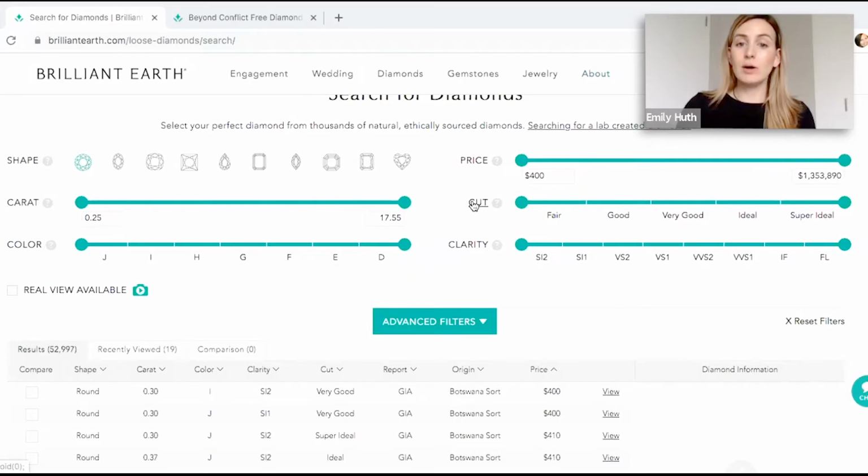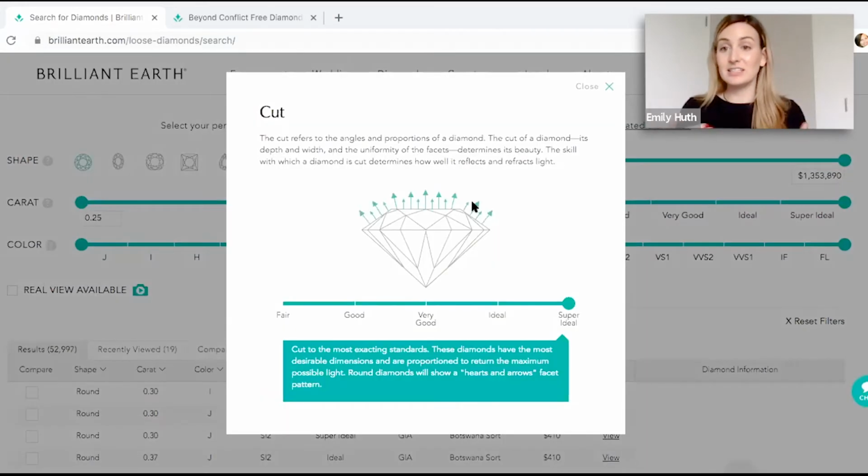So let's talk about cut. Now, cut, I like to say, is the most important. So talking about least and most important, we're actually getting to those. The cut is going to be the sparkle of the diamond, so how the diamond reflects and refracts light. Usually people really want to make sure that they are getting that super sparkly diamond, no matter the carat weight or the color, they just want to maximize on that sparkle. This is going to be the cut.